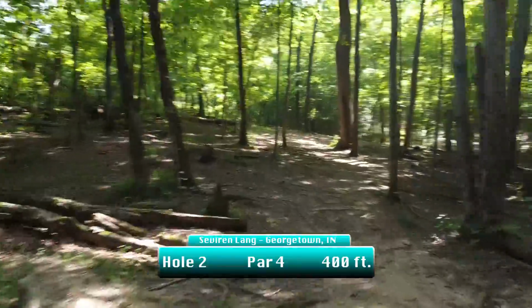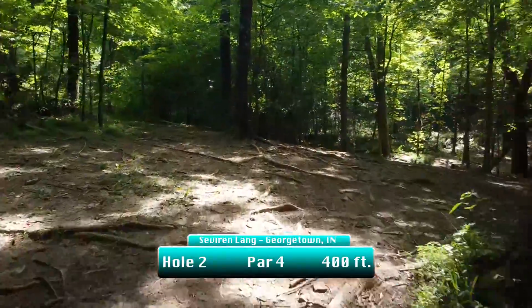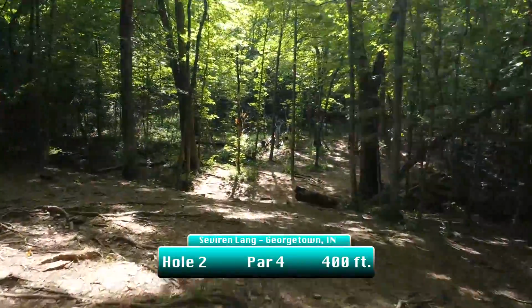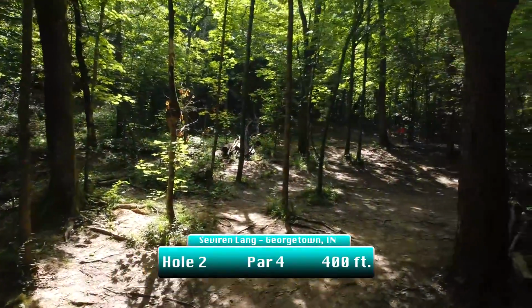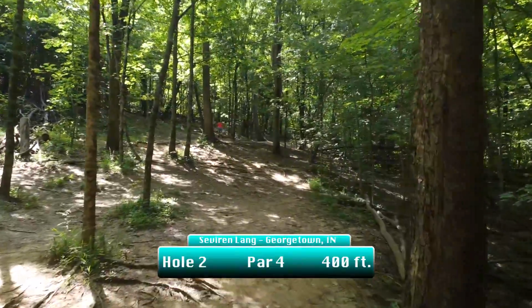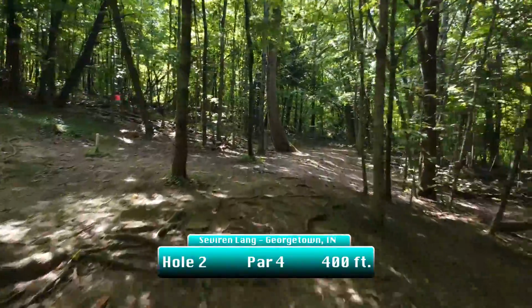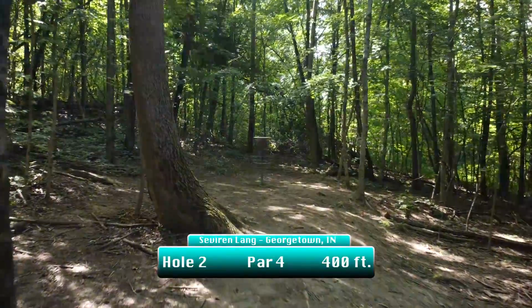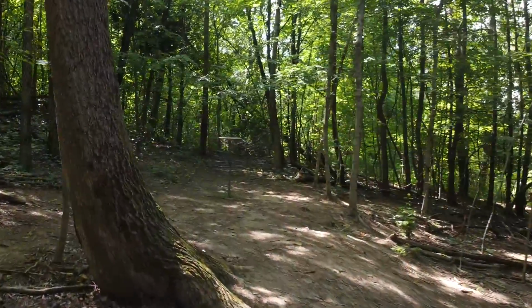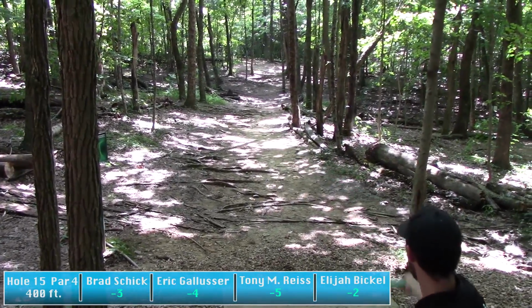So this is a super technical dogleg right hole. And if you try to land in here where the drone is now, these roots are just going to wreak havoc on your results. So really you want to fly around the corner to set up this slightly right turning S shot to the basket. But really just two accurate shots.